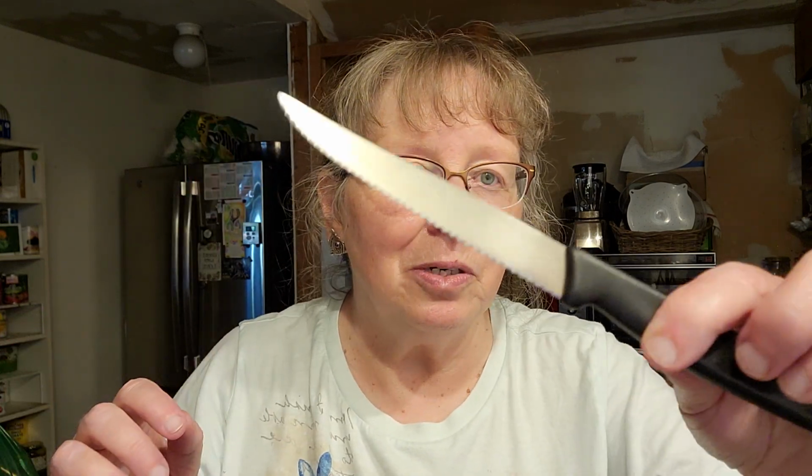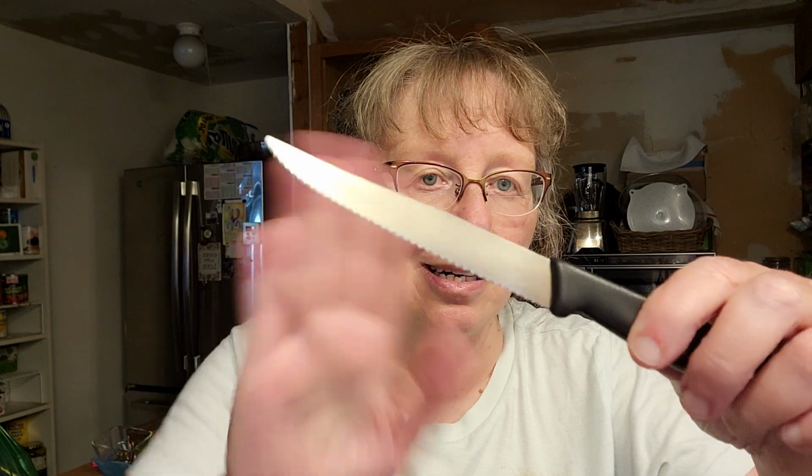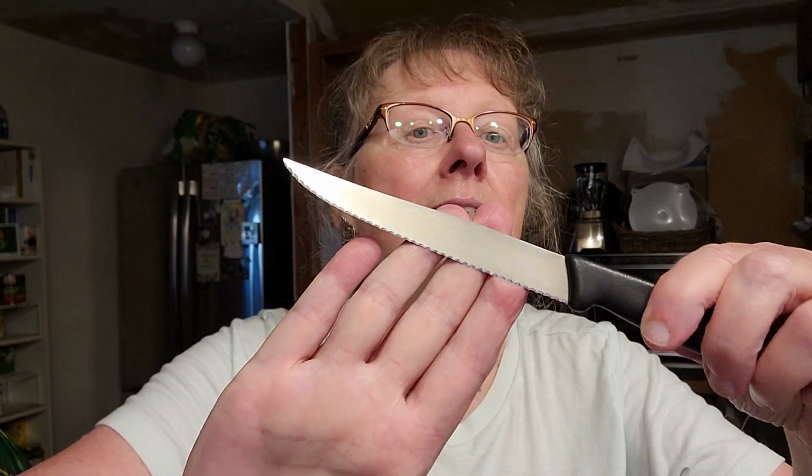What I used was this Victorinox serrated knife. You can see the serrations there. This thing is not very sharp. I'm gonna run my fingers. If I ran it across my hand, it would definitely cut it.